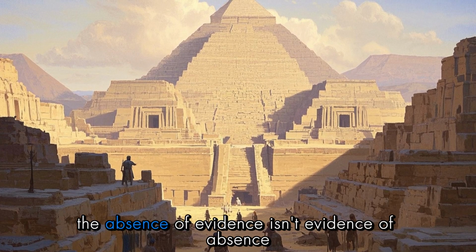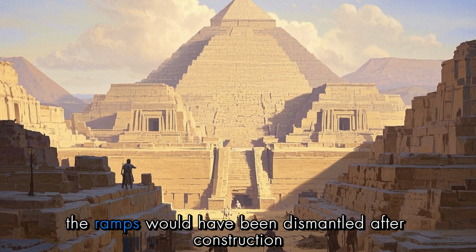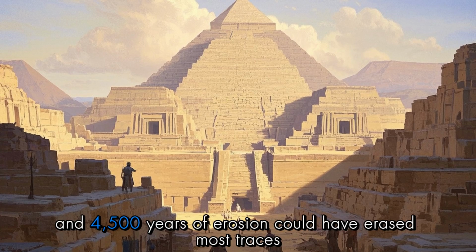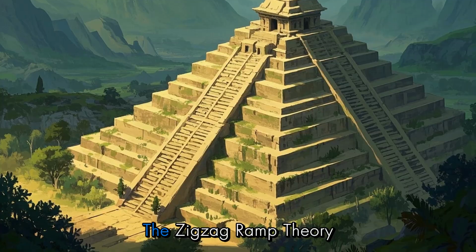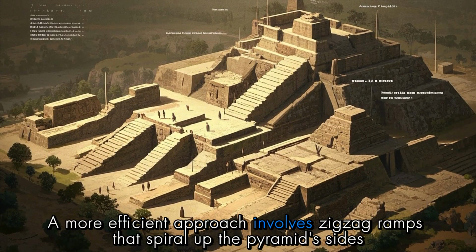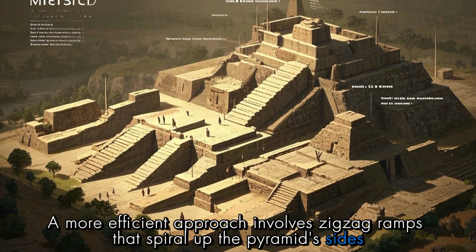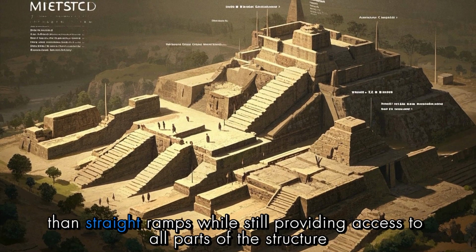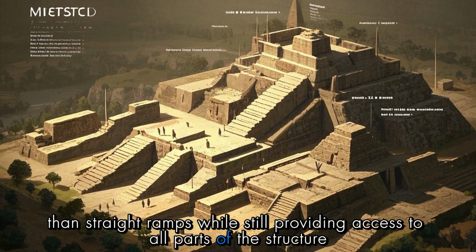However, the absence of evidence isn't evidence of absence. The ramps would have been dismantled after construction, and 4,500 years of erosion could have erased most traces. The zigzag ramp theory, a more efficient approach, involves zigzag ramps that spiral up the pyramid's sides. This method uses significantly less material than straight ramps, while still providing access to all parts of the structure.